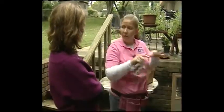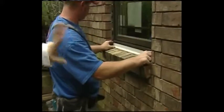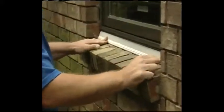What that's going to do is help that if any water were ever to get behind it, it'll run straight down and away from the window and not go back inside of the house. And then from there we're putting on brick mold, hence we have brick, and this is the molding that's actually going to go into place. It'll get caulked properly and it'll frame out the window.